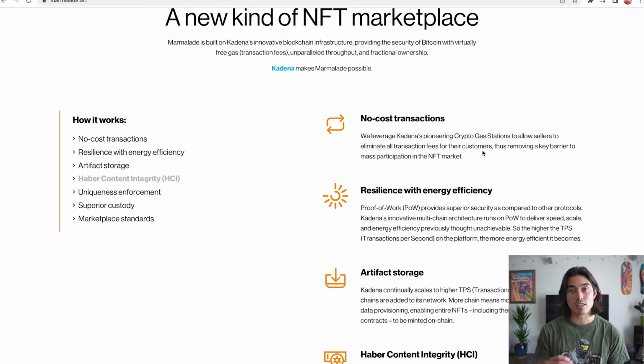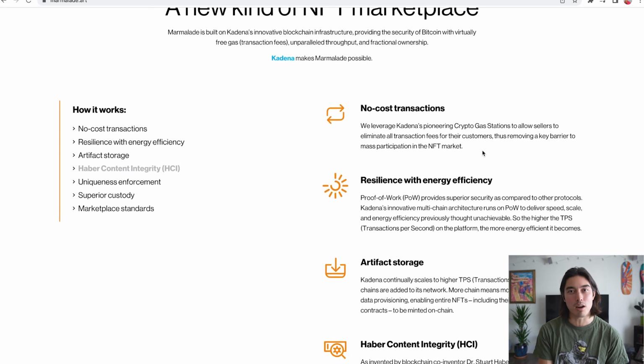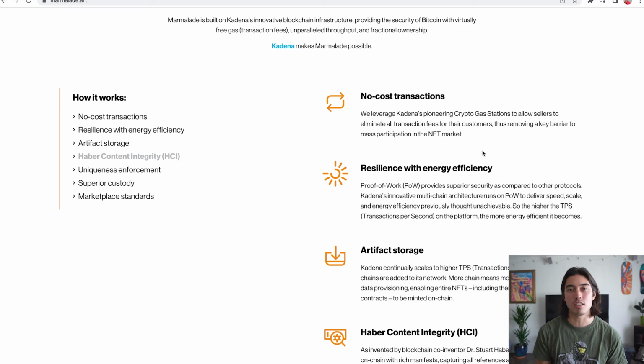To me, that's awesome. I can't stand transaction fees in crypto in general, but for NFTs, I know that OpenSea and Ethereum still dominate the market, and I believe it's because it just has the largest marketplace.